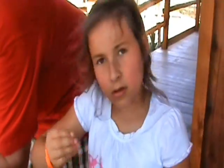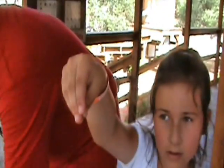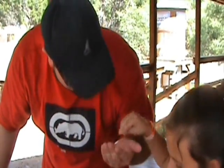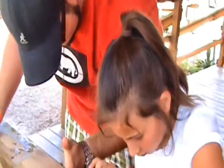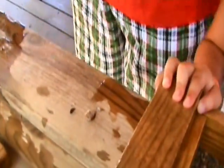What you got there? Let's see. Let me see if I can zoom into that. What is it? Is it a tooth? I don't know. You see it? No, it could be. Let me see what y'all found. Here, now do this one. Ooh, we got 2 teeth.